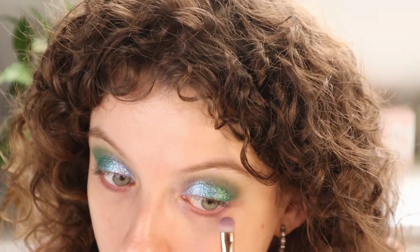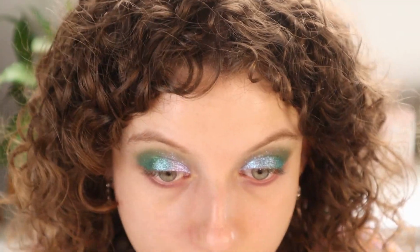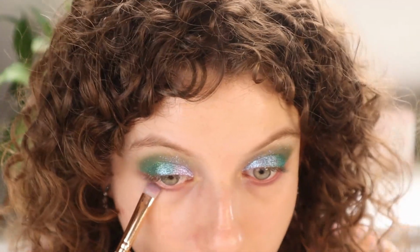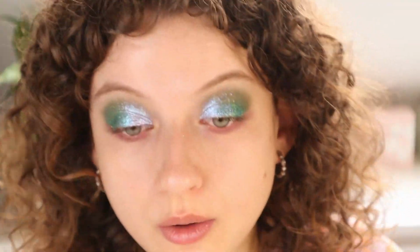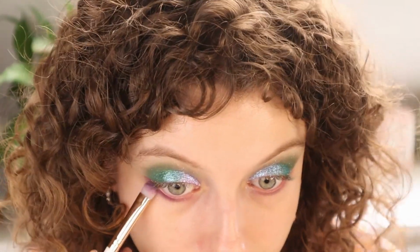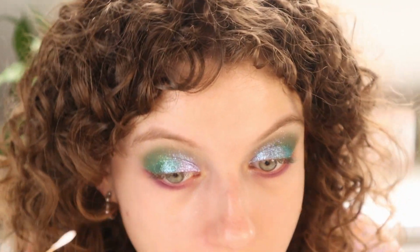By the way, there's quite a bit of fallout, so be mindful of that. I usually don't really mind it because I do my eyes first, and I just go on with a little bit of sticky tape to remove it, and everything that's left after that I kind of accept it. Okay, going in with the deepest purple shade. Okay, that sticks a lot better on the lower lash line. Just flew around a little bit too much, so I'm cleaning up a bit.